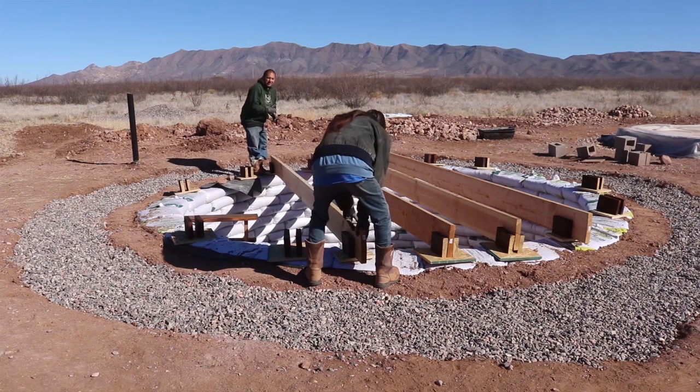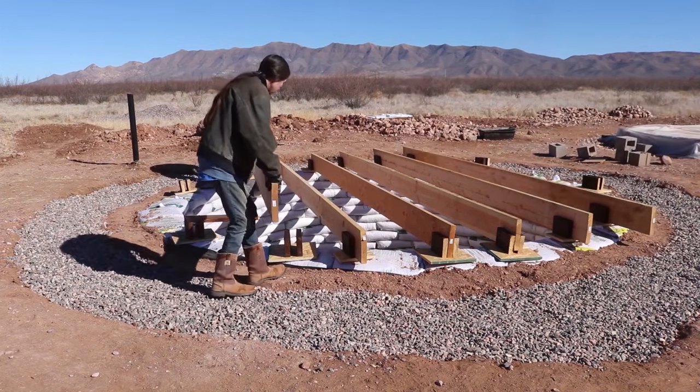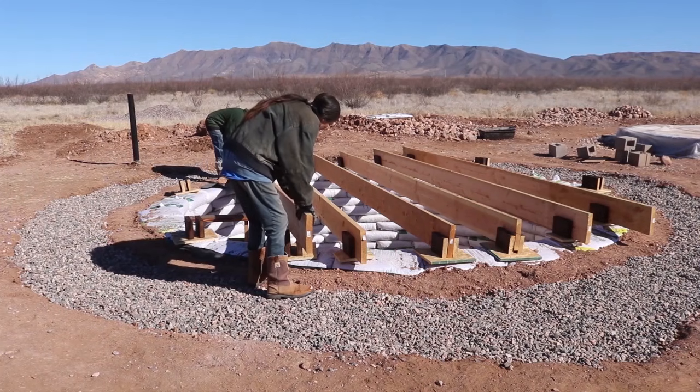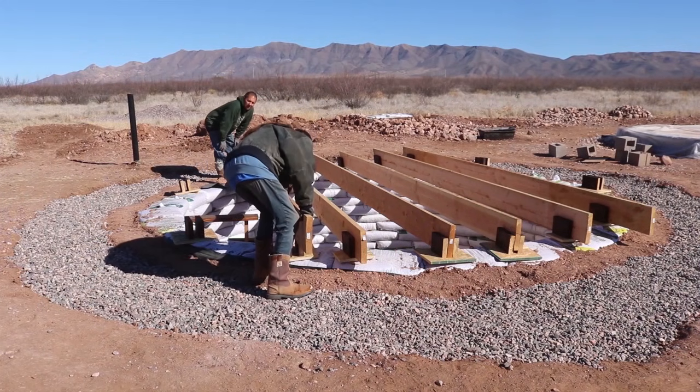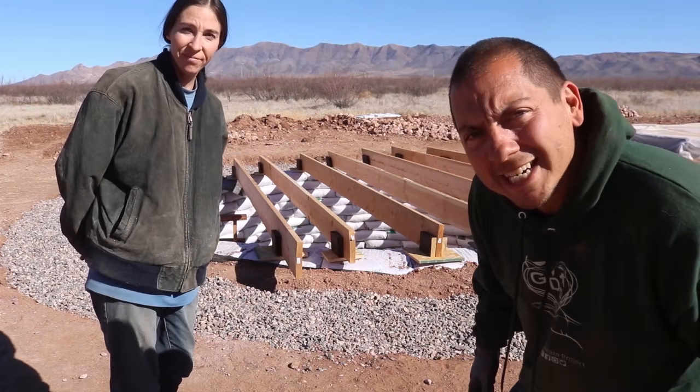We just moved these boards out here. They're not in their final destination. I'm gonna be measuring these boards, leveling these boards. Then we'll pull them out, treat them, then get them in their final resting spot. Their final destination.